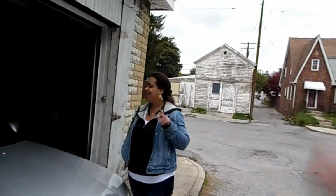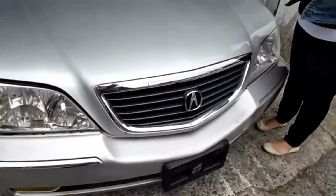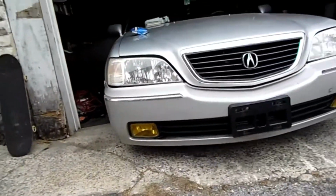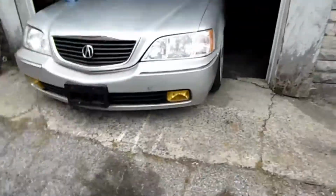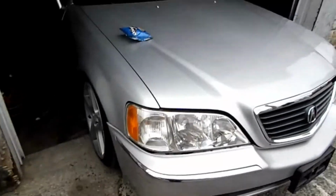Cassandra, say hi. Hi. Nah, but everything is good on it so far. He took it down the road. Here's the fog lights in yellow. I mean, they look pretty decent. I like it. They just need wet sanding. It's a little foggy, but it should be good. Definitely did come out nice.